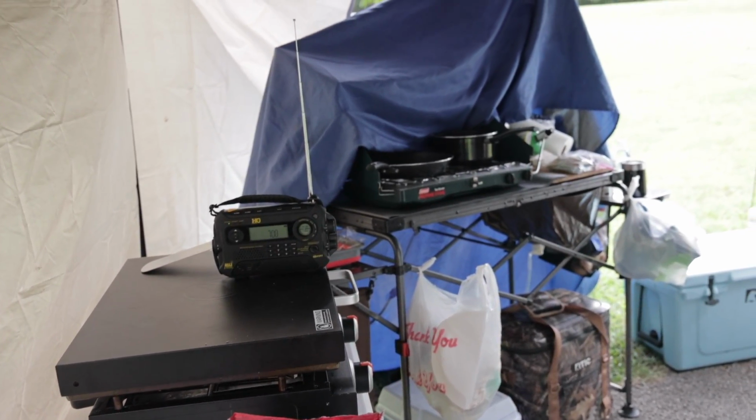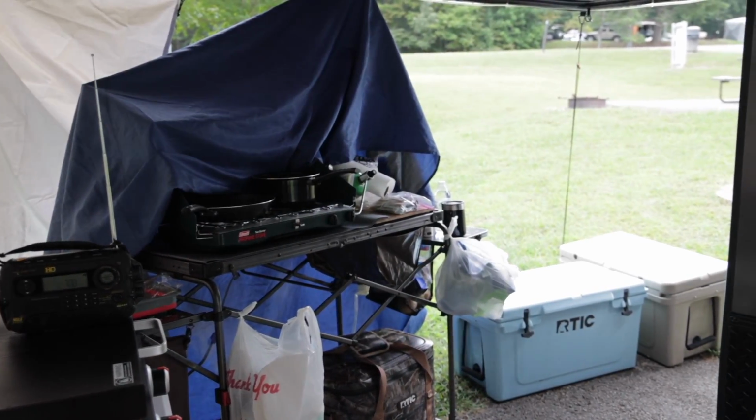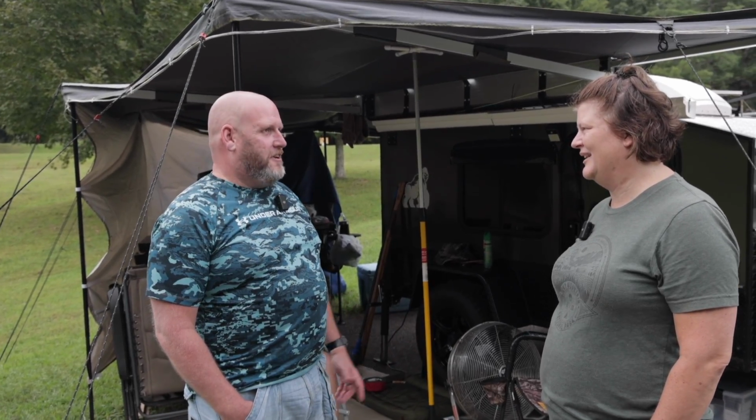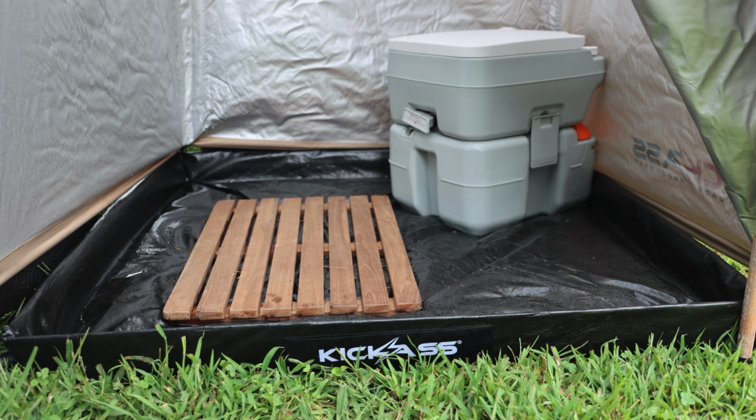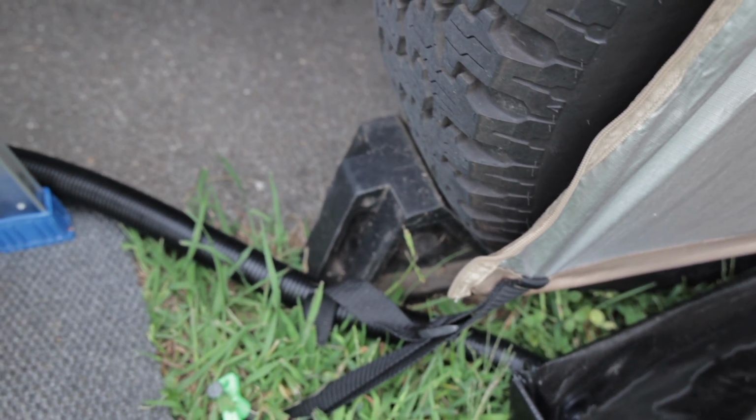270 awning. That's what both of us really love. It gets us out of the rain. You can still sit outside when it's raining and enjoy it. It gives you some more space, since the trailer truly is not that big, so it gives you more living space. Basically a bed on wheels.